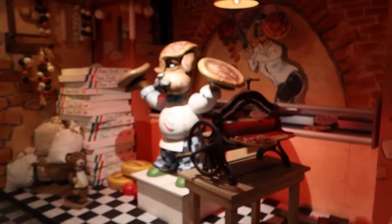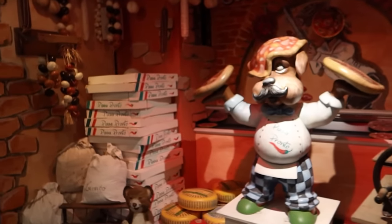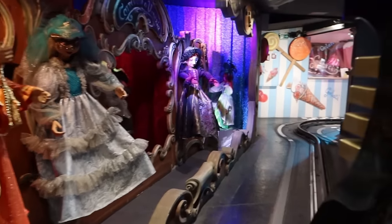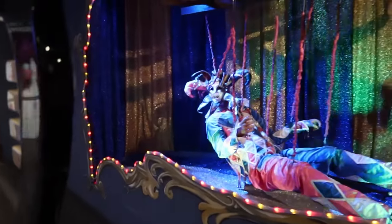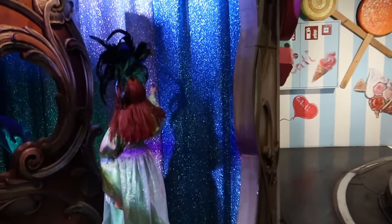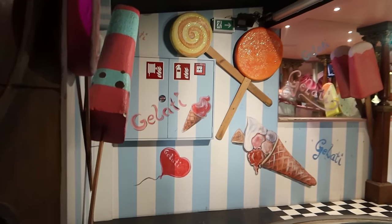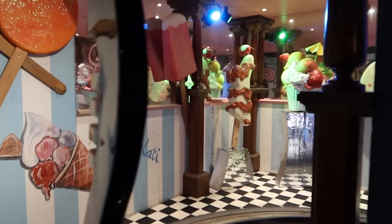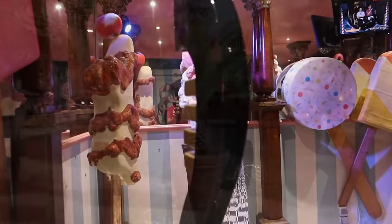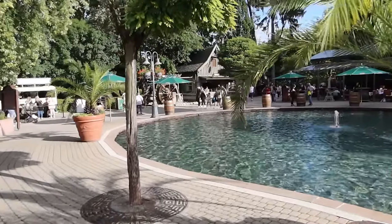Ciao, there's my pizza. Nice, that one. Mamma mia. Thank you. Pizza. A little Venetian carnival. That's it, that's the ride. Lovely. That's the thing, I love how they just keep these little classics. Oh, that looks good. Nice little ride that is, and the soundtrack makes it as well.